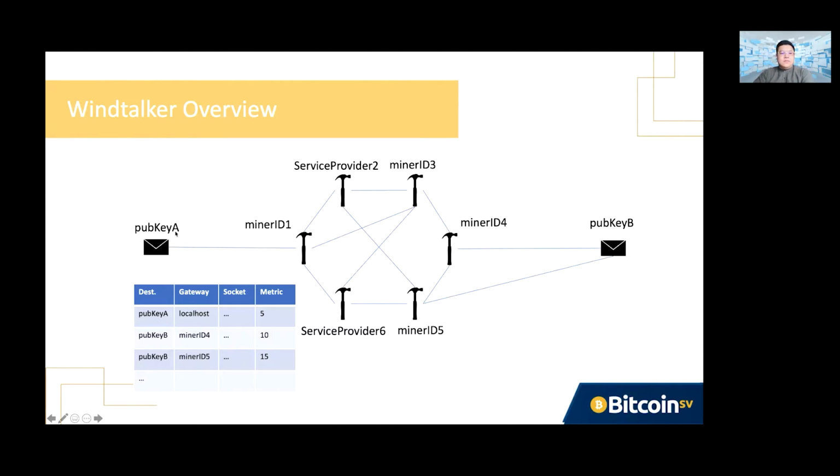Then public key A, the sender, will query the service provider, which might be a miner using their miner ID, or they may be service providers. They have their non-public keys, and they all hold a routing table which represents every non-public key on the WingTalker network, and the gateway which points to how we can connect to the receiver, and the local socket is how they can be connected through the local network. And the metric means the fee required to be connected.